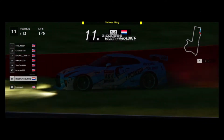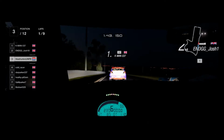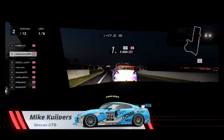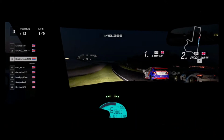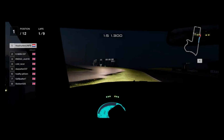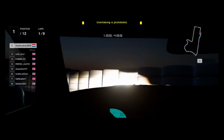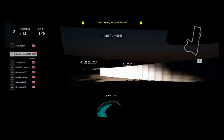Wow, massive contact for Mike. Let's have a look on board here. He's actually pushing for the lead here, and it's just caught him out. It's hard to slow down on the grass, and he's got the air. Oh, there's the contact.